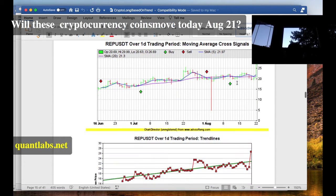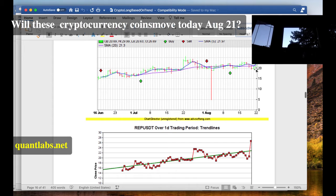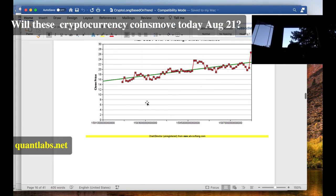Here we have another one that's done quite well, this one. There was a sell buy signal here, it has moved up, a fairly strong trend overall. As you can see here, roughly at around $19 all the way up to $26, $27 over the last few days.